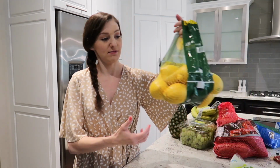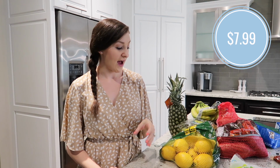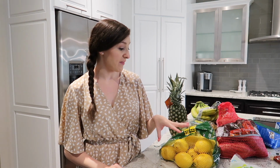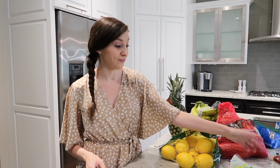I also got a bag of lemons. When I go to the regular grocery store, I buy bags of lemons pretty often. I tend to cook with a lot of lemons. A lot of recipes and marinades have lemons. They're another fruit that lasts quite a while, so I like to buy them in bulk when I can, and always have lemons in the refrigerator. If I don't use them up before they go bad, I could always put them in my water. I could squeeze some lemon juice and freeze it for later recipes, so I don't feel bad buying these in bulk at all.